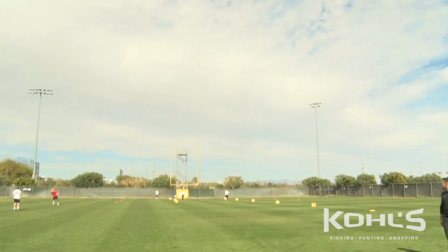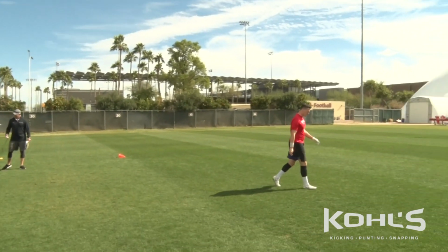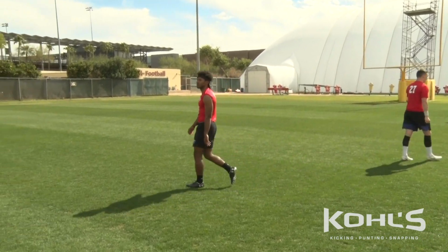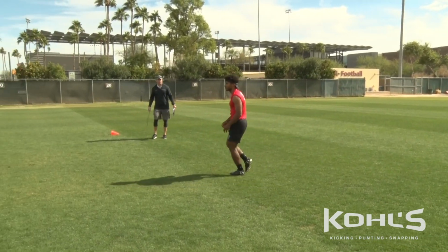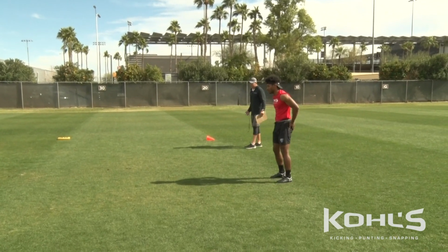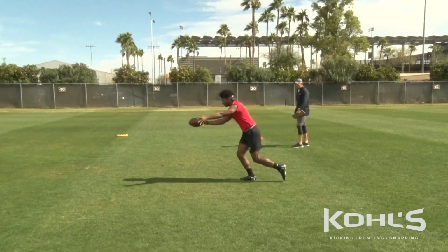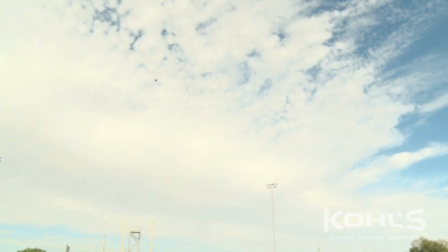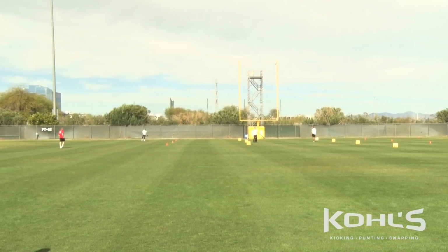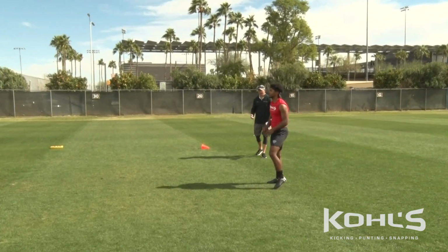1.31, hand to toe. 47, 4.93 seconds of hang time. Up next is Brandon Wright from Georgia State, draft eligible, kickoff punter. 1.39, hand to toe. 48-yard ball, 3.9 seconds of hang time. Did not qualify on that punt.